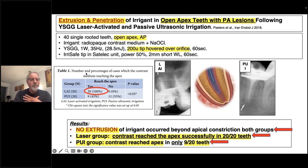So what we see here is the number and percentages of cases where the contrast medium reached the apex, like you see on this radiograph. All 20 of the 20 on the laser, the contrast medium reached the apex. So yeah, it clearly went the whole way. On passive ultrasonic activation, it did not. It only went about maybe 50% of the time.